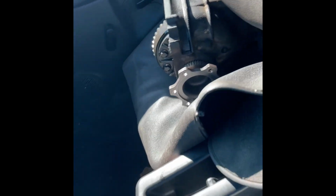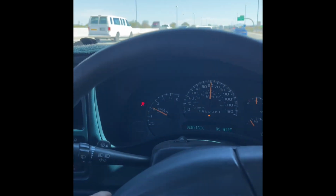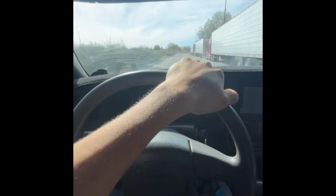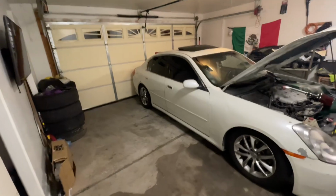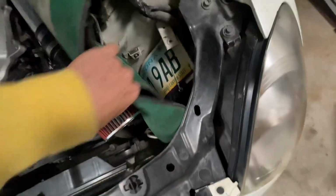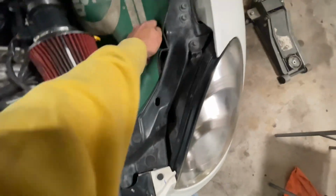But yeah, this is the Infiniti right here. The diff for the Infiniti. It's already welded up. We're on our way home. It's been a long time, let me see. This is it. Wild the diff. I haven't drove it because it's been raining, but I kind of put some stuff together so it won't get wet.